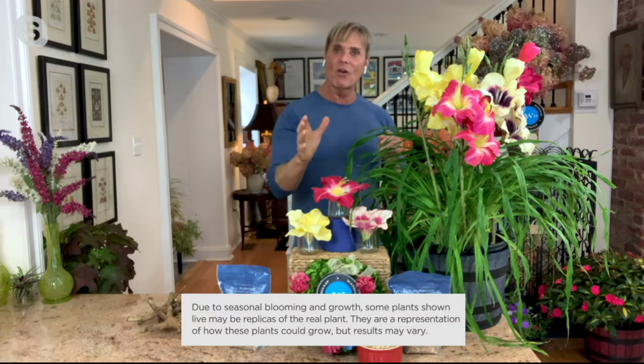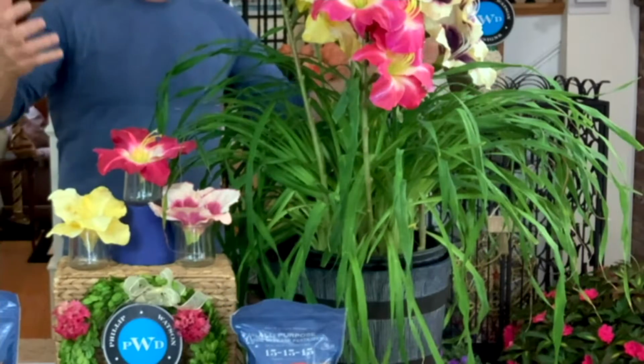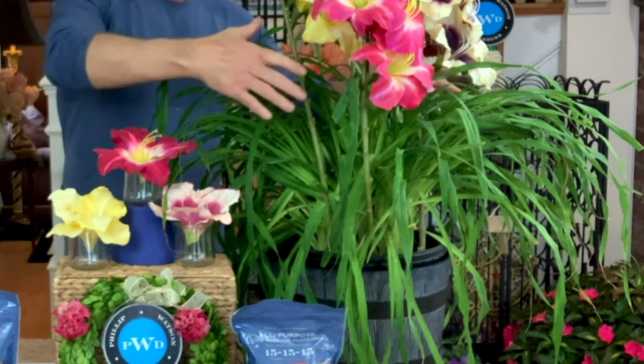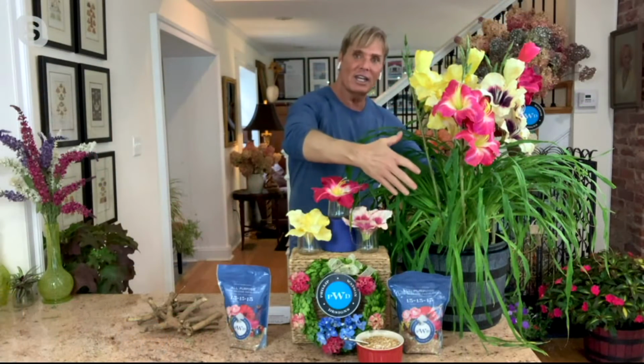Now, after my grandmother's finished blooming the one time, the foliage started to look kind of like a haystack because it would die off because it doesn't have to do anything else. It's show's over, and you still got two-thirds of the summer left. Well, not only are these sending up new blooms all of the time, they're sending up new foliage. It always looks fresh.